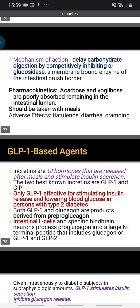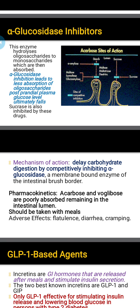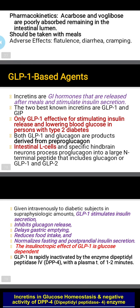So these are the actually older agents: alpha glucosidase inhibitors, DPP4, pioglitazone, repaglinide, nateglinide, metformin, and sulfonylurea. Next, we have to discuss 3 newer agents. Before discussing DPP4 inhibitors, that is an oral agent, we have to discuss something about GLP-1 based agents. GLP-1 based agents are injectable.